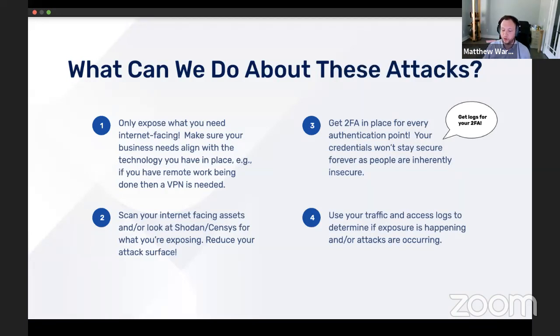There should be no way to authenticate into your environment from the internet that doesn't have 2FA. And it's also really important to collect those 2FA logs. There are some mitigating things you could do. You could do full whitelists, so only people that can connect to the VPN are on IPs that you're aware of, that kind of thing. But 2FA will make life a million times easier for you and for your organization in regard to securing your environments and making sure the people you expect to be there are there.